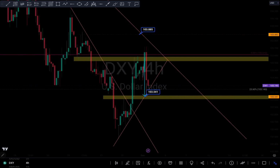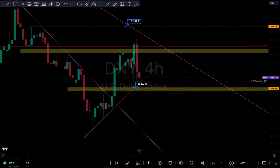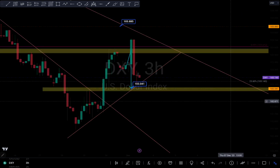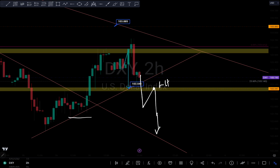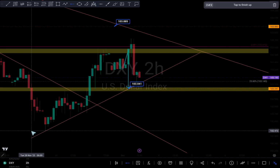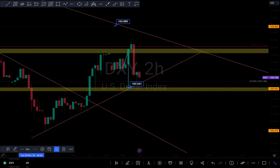That's a possibility, but on DXY we have to be a little bit patient to see our next move, because anything can happen. If you're going to sell on DXY, let's see it breaking the zone right here. Let's go to a smaller time frame. I want to see it at least coming here, breaking the zone right here, giving us a lower high, then probably riding it down to around this area right here. That will be my next target if you're going to sell.